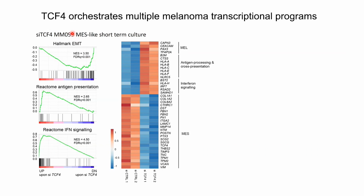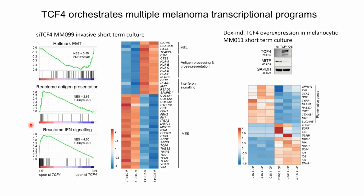If you knock down TCF4 in these mesenchymal cells, you somehow de-repress genes or gene sets around antigen presentation and also interferon signaling. And these are examples here. Almost as if TCF4 is like a brake on the immunogenicity of this cell state. Also, when we did the opposite, with a TCF4-low cell line that was high in MITF, we brought in TCF4 carefully, because if you bring too much TCF4 in there, MITF goes down and the cells die. They don't like it at all. But if you bring in TCF4 carefully, MITF goes down, they're still alive to do RNA-seq, and what you see on the RNA-seq level is that the whole pigmentation signature goes away, and you start gaining this mesenchymal signature. So there's really something about this transcription factor, pretty much in line with suppressing immunogenicity.